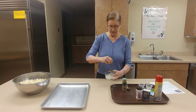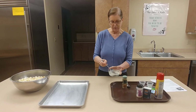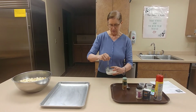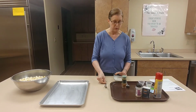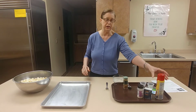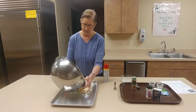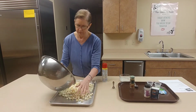And just mix it until it's well incorporated. We have a few lumps in our ranch dressing mix. Now this time I'm going to put the popcorn on a tray so that all of the kernels, or most of the kernels, can get sprayed with the butter popcorn. And this again is 2 batches of popcorn.